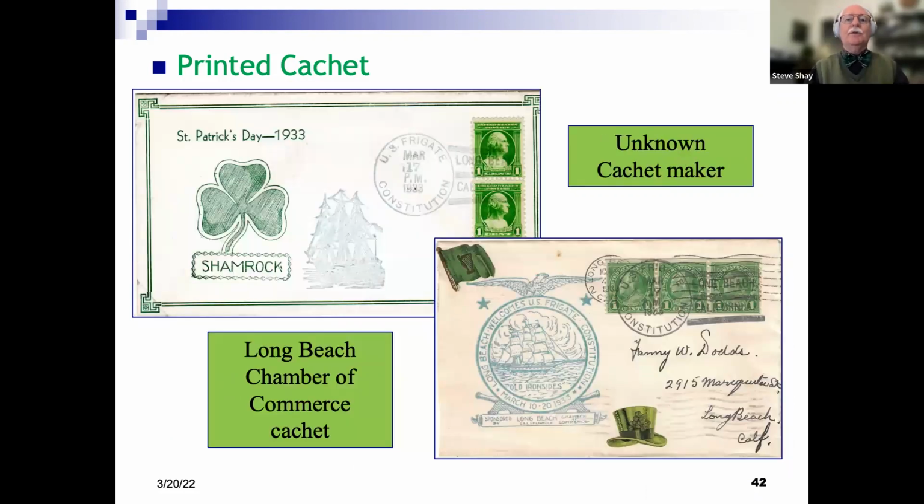The top, 1933 Old Ironsides cover. I don't know who made this cachet. The rubber stamp of the ship is a John Gill cachet, but I'm not sure who the printed shamrock is from. At the bottom, we have actually a rubber stamp, I think, possibly rubber stamp, possibly printed, a little hard to tell. This was produced by the Long Beach Chamber of Commerce when Old Ironsides was in Long Beach, 1933.